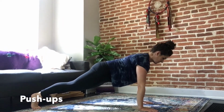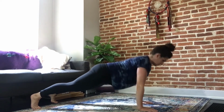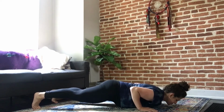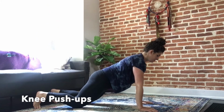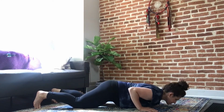Movement 2 is a push-up. So you want to make sure that your spine is neutral, that your hands are underneath your shoulders, and that your belly button is leading you out of this push-up. If that's not accessible for you, you can always do a knee push-up by dropping the knees down. The rest of the form is the same.